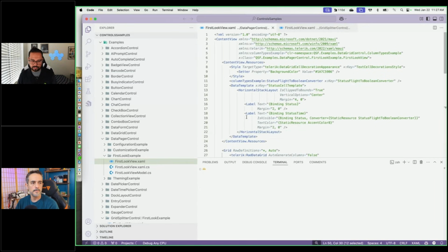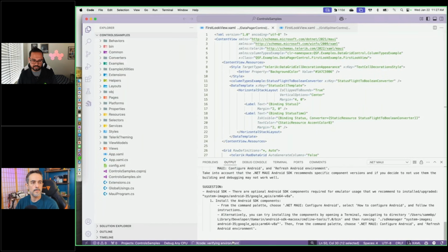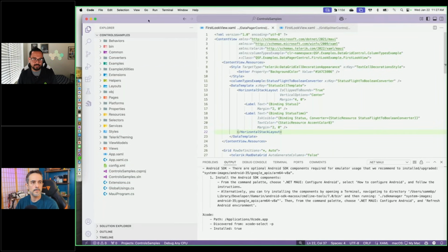This, by the way, is the same app that you can see on iOS, Android, and other app stores like Mac or Windows. We give you all the source code so you can run this locally as well. You can try it out from the stores. So it is a big app, but I'm going to try to just pull this up. You can see I'm loading this up in VS Code with the .NET MAUI extension. It's now loaded up and it knows that I can run on my Mac or on my iOS or Android. Let's go ahead and run this really quick.